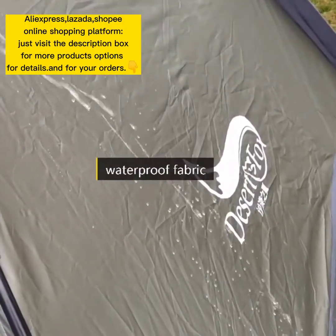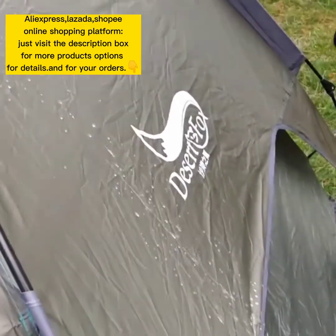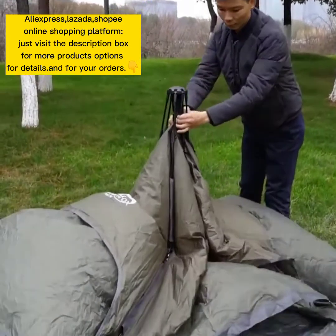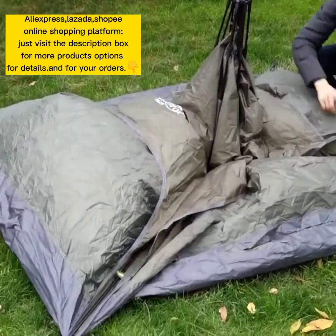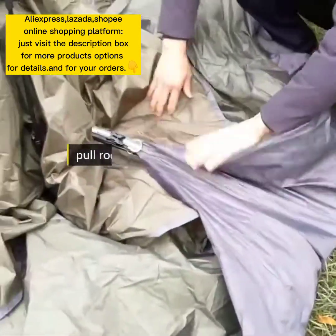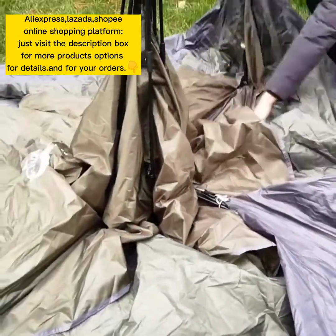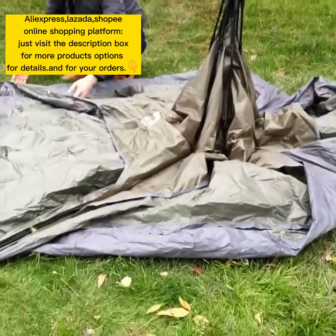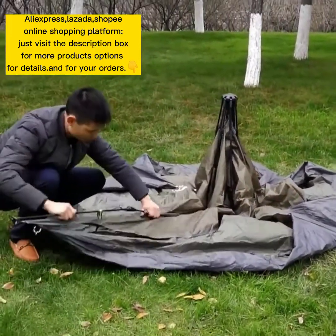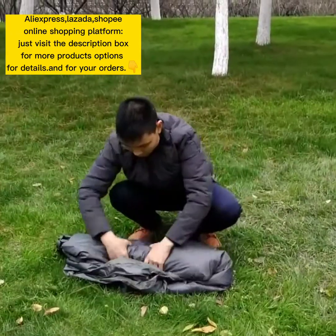Feature 1. Large space, can sleep 3 people, good waterproofing. 2. Double layer with a rain cover included. 3. Large door for going in and out, packaged with a pair of vestibule poles. 4. Durable dome tent with 6 automatic poles. 5. Instant setup, on and off in minutes. 6. Packaged with a carry bag, good for family camping.